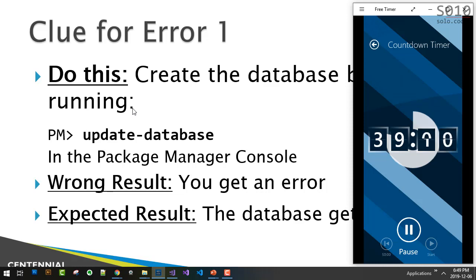Okay, so clue number 1. You go to clue number 1. You're gonna do this, and then see what happened, because this problem is related to that error.